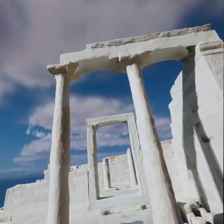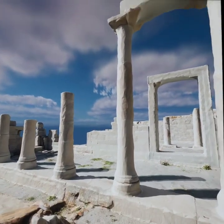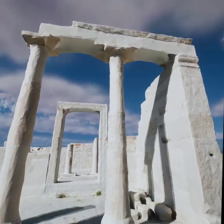The columns of the Temple of Demeter had an unusual feature in that they taper towards the top, whereas classical Greek columns taper towards the bottom.